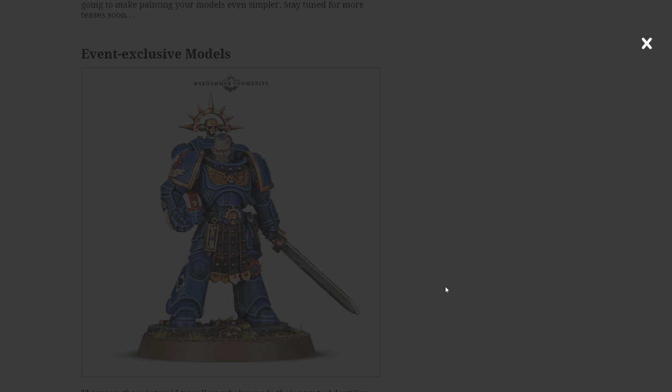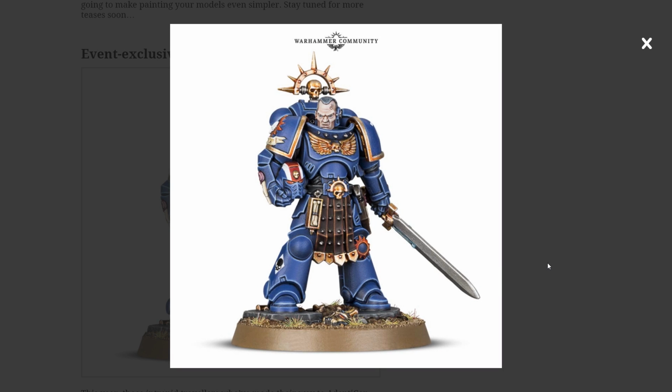Although, alright, I kind of like that. Yeah, okay. Okay, all right. I won't take it back. It is another one, but I will admit I actually quite like that model. That is quite a good looking model. It's got a cool pose.